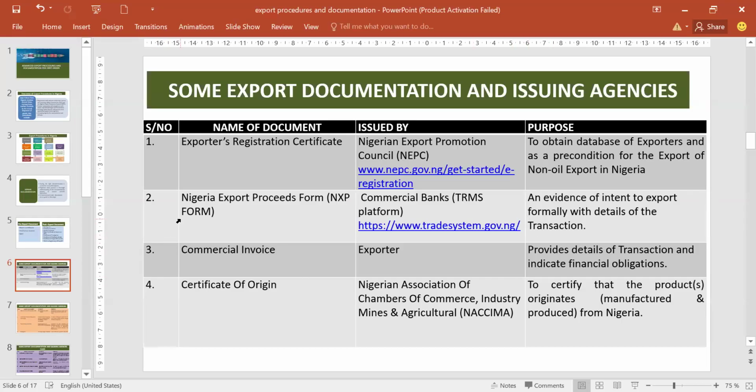Then number two on the list is the Nigerian Export Proceeds Form, the NXP form. It is very crucial for any export from Nigeria, and it is issued from commercial banks or the TRMS platform. The purpose is evidence of intent to export formally, with the details of the transaction. And thank God it is being done online now. We no longer collect the hard copy.